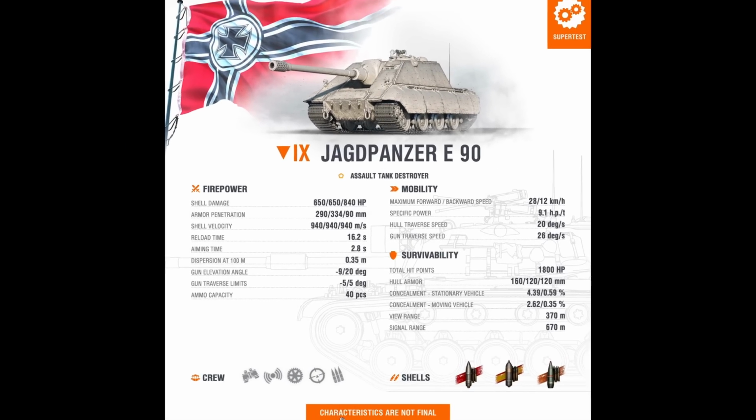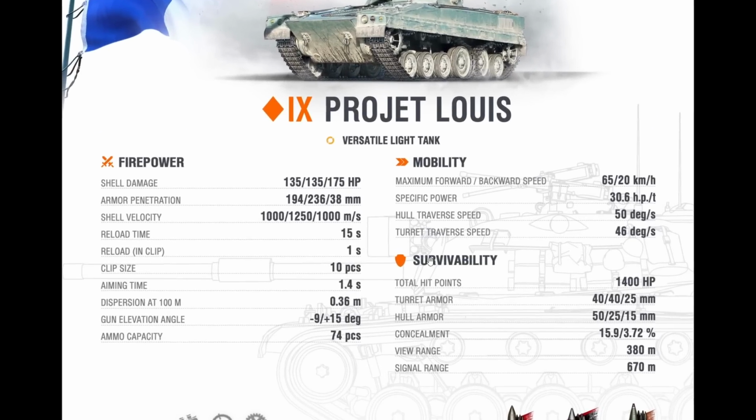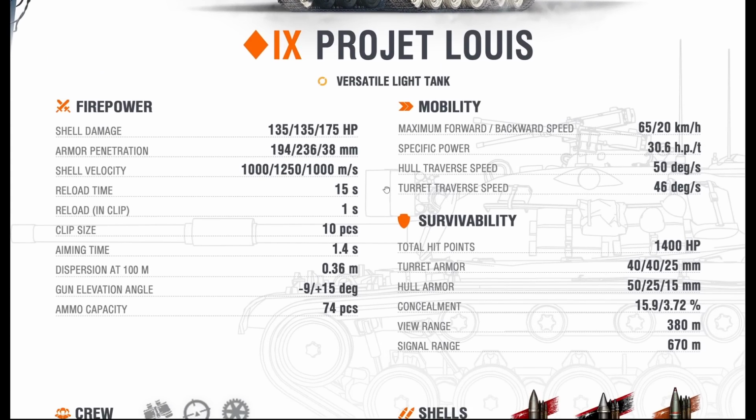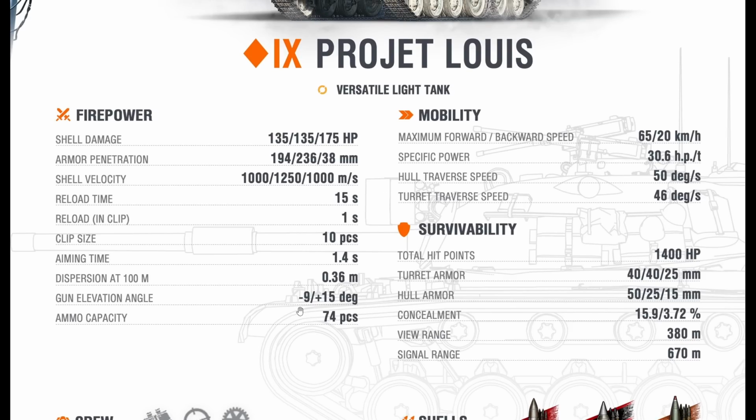So we have to keep in mind with this tank and also with the JagdPanzer E90 over here, guys, that characteristics are not final and things may be very different when they are finally going to release it, right? But aiming time, 1.4 seconds, pretty great aiming time. Accuracy for this type of gun, 0.36. I wouldn't make it much more accurate, to be honest with you, because it's so easy to make those types of tanks overpowered. It also has 9 degrees of gun depression, 15 degrees of gun elevation, 74 shells in total.